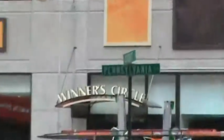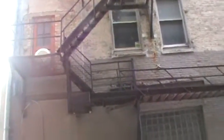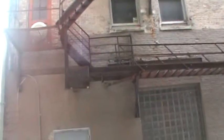Here we are in Indianapolis, Indiana, and we're looking at fire escapes, doing downtown walkarounds. We're on the corner of Pennsylvania and Court, and we have a fire escape here. Fire escapes must be structurally sound, must be kept painted, and there's no paint on this fire escape here.